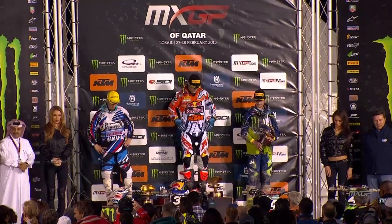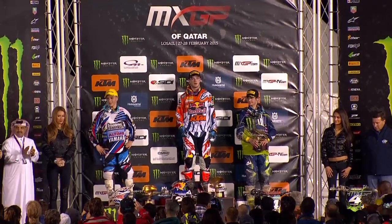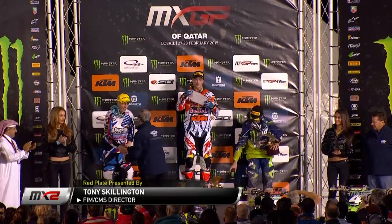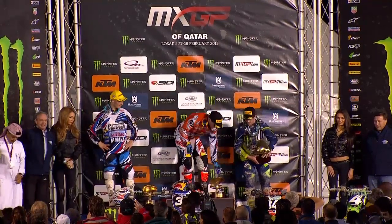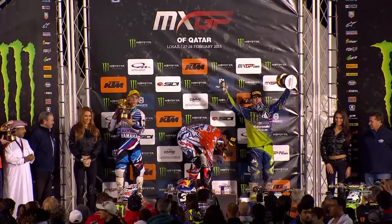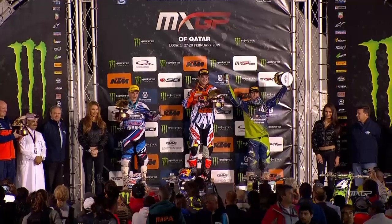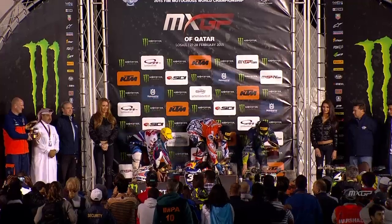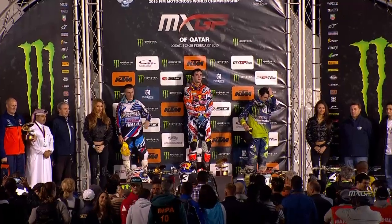Apologies for the lack of sound down there, or certainly not getting sound through my headset, but as is the norm, before we do the national anthems, Mr. Tony Skillington, the FIM CMS director, hands the championship leader's red plate to Jeffrey Hurlings, who wins here in Qatar. Against all the odds? Really? Possibly. So Jeffrey Hurlings then wins, and for him, the national anthem of the Netherlands.